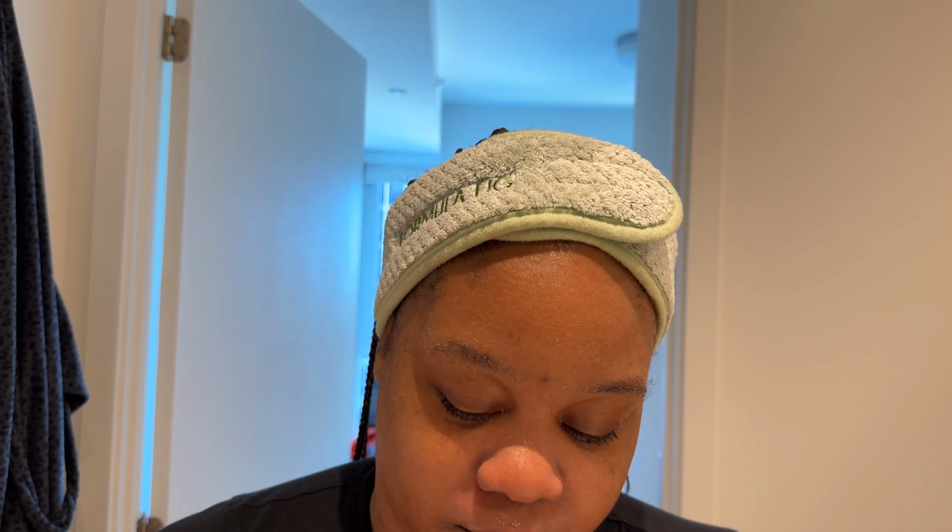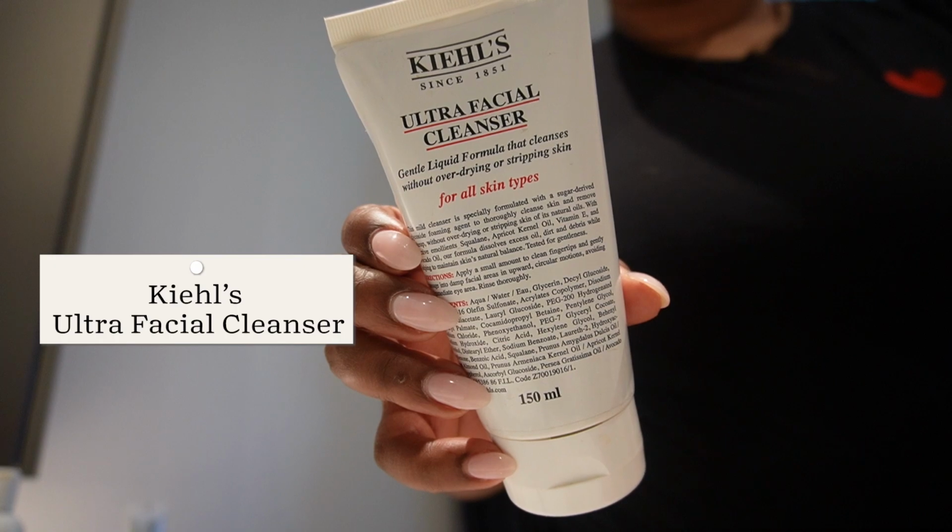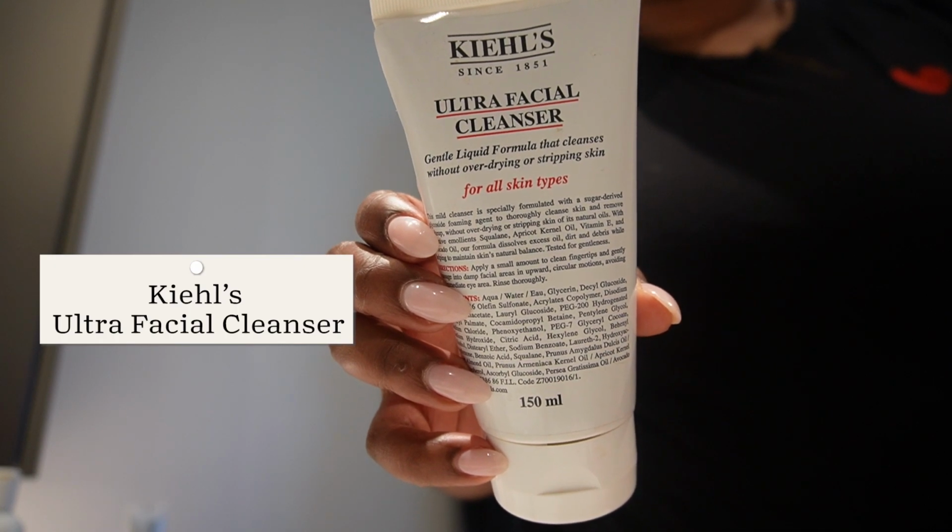I have used this cleanser for years. Kiehl's is one of my favorite brands. I think I mentioned this before, but when I first started getting into skincare and using something that was not from a drugstore, I actually had a coupon to go to Kiehl's, and I went down one Saturday or Sunday to the Kiehl's store, and they showed me all the products and set me up with this routine. It was the Ultra Facial set, the Ultra Facial Toner, Cleanser, and Moisturizer, and I loved it.